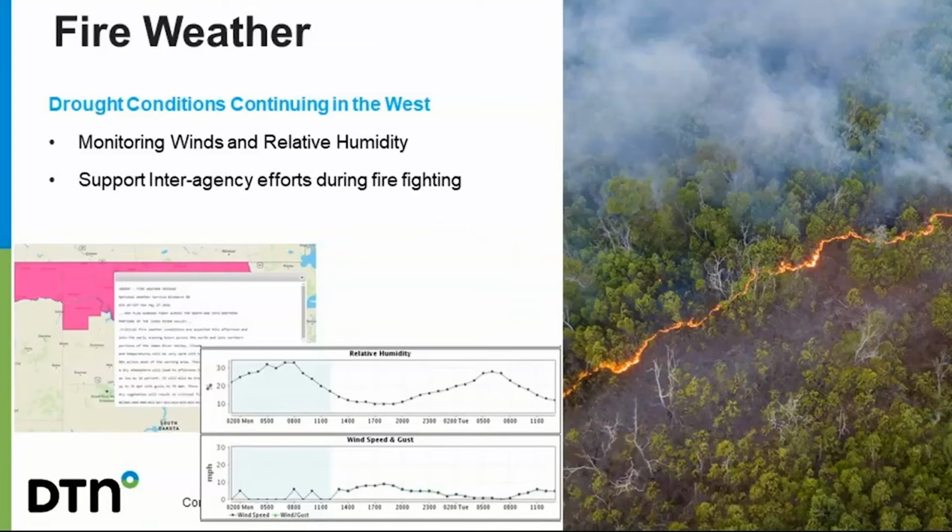We do provide information and weather data to help our transportation crews understand where they may have heightened risks. So we're looking at relative humidities and wind speed, and also integrating some of the fire weather information that's provided by the other agencies into one platform to help with understanding wind speed, wind direction in those situations where we start to have fire situations.